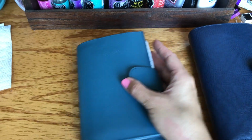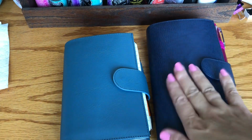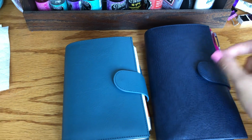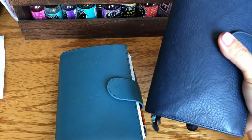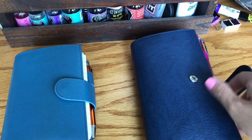I do have a custom Vanderspec being made currently, and it is definitely a play off of the Gillio Appunto. I absolutely love this, but there are a couple things that I wish were slightly different, and heck, we're here. We'll go through it really quick.